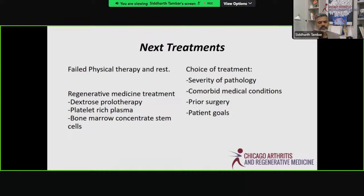For example, let's say you've had knee surgery in the past. Good chance you'll do better with bone marrow rather than with just platelets, just because you've already had trauma to the knee before. Like I said, what prior surgeries have you had? And then what are your goals from treatment? Are your goals primarily pain relief? Are they more functional, like you're trying to get back to a specific activity? If you're trying to get back to a specific activity, sometimes using a stronger treatment may be a better option as well.